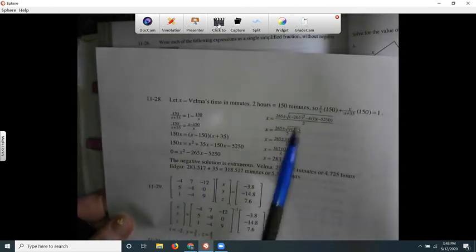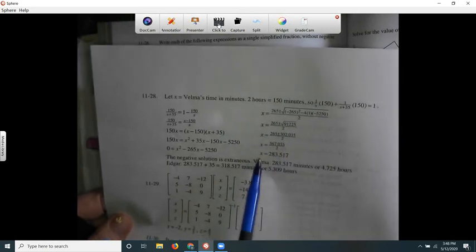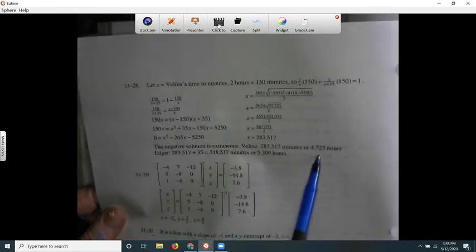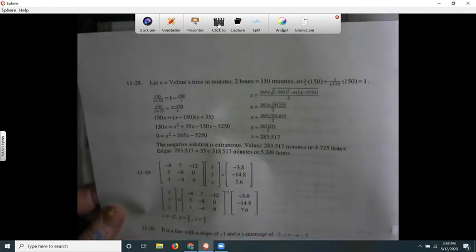So, right, because that's b, so negative b squared. If you just do all this work, you'll get Velma's time and Edgar's time. Okay, so we just dropped an x.